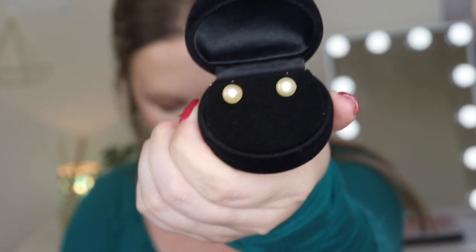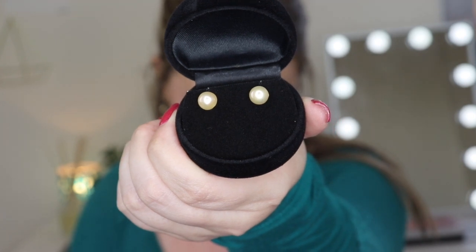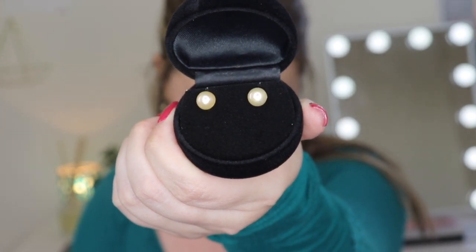And then there's something in this little box here. It's like velvety, it feels nice. Ooh, these are little earrings. These are peach freshwater pearl earrings, and they have a retail value of $21.99. I thought they looked like pearl, but yeah, they have like a peach cast to them, so they're pearl freshwater earrings. Cool.